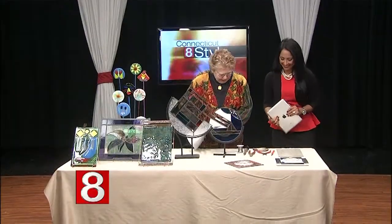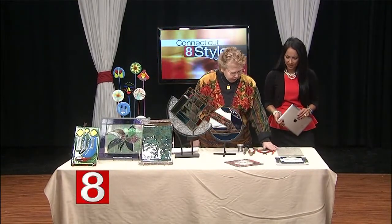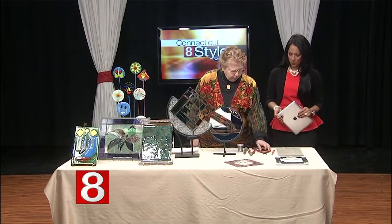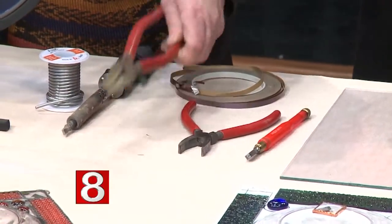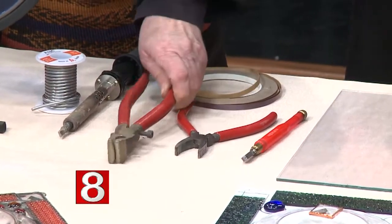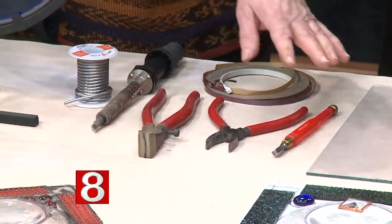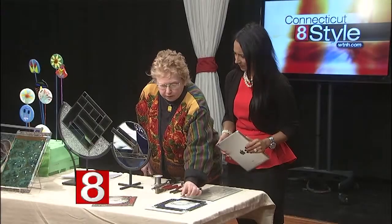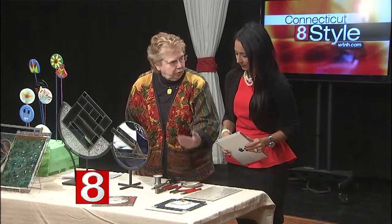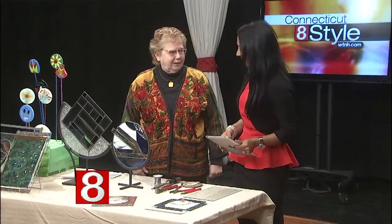So it was fun. This is your glass cutter. There's 2 pairs of pliers that you use. One is called a grozing plier, and these are called running pliers. Your soldering iron and your copper foil, which you wrap around each piece so that allows the solder to adhere to the piece. Well, that's an important step, right? That is an important step.